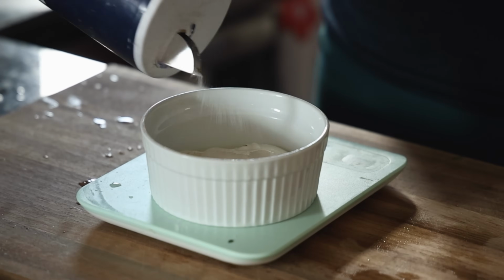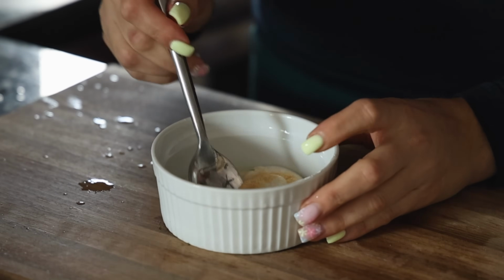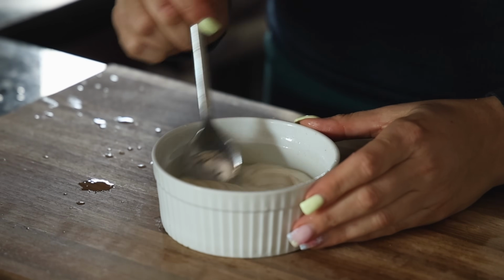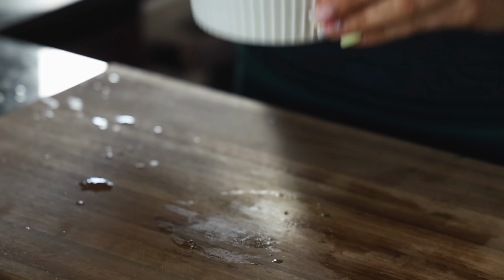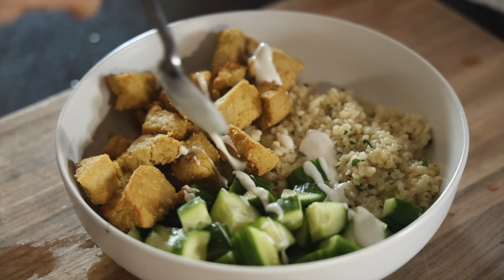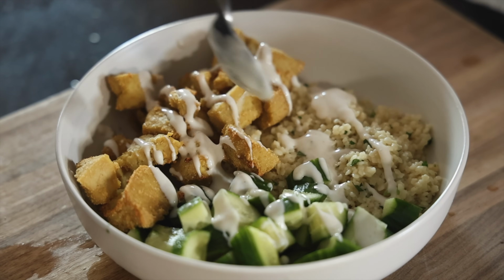It's kind of like a very abbreviated tzatziki in a way, a yogurt sauce, you know. But it just has all the good flavors in there and it pairs so perfectly with this bowl. I love a yogurt sauce. A vegan yogurt sauce is so good. And we will drizzle this on top. And now we have a beautiful, delicious lunch to enjoy.